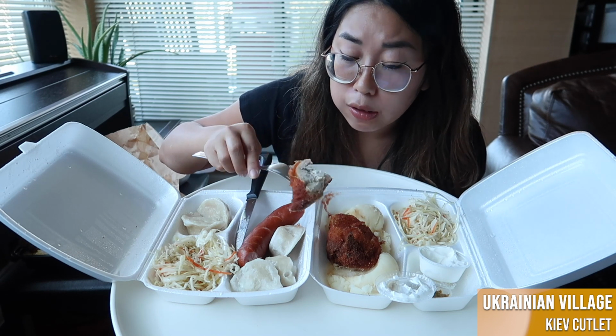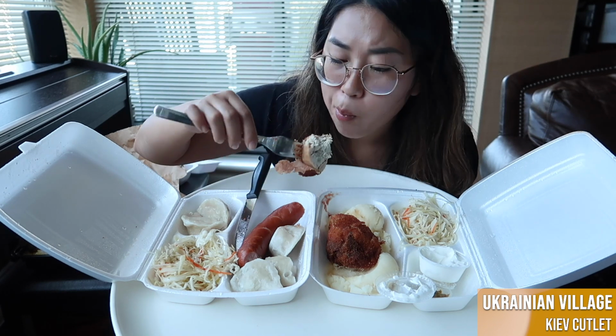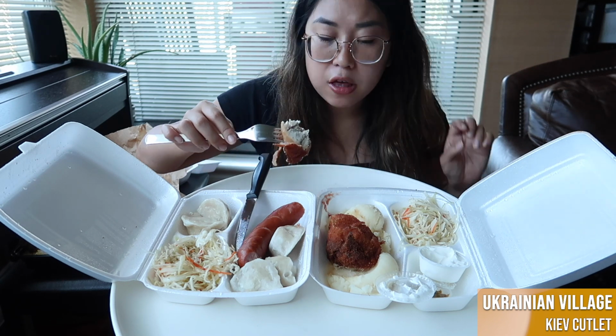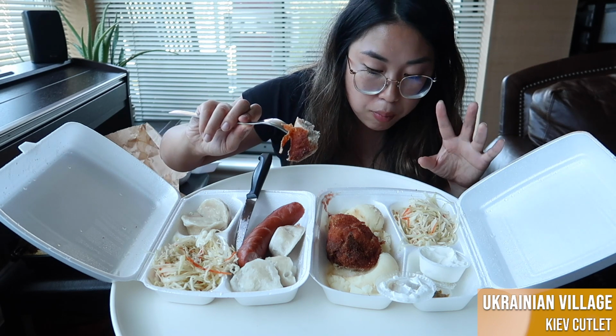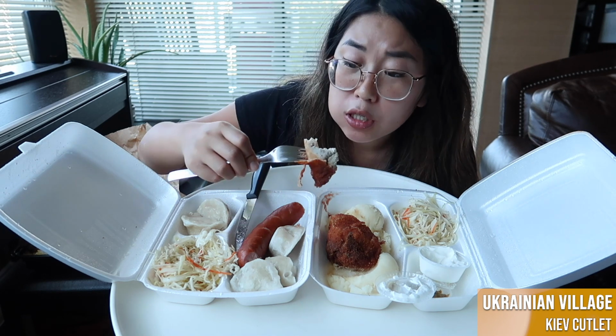Wow, their meats are really flavorful on their own. It's not a crunchy outside, it's just thinly breaded, like chicken tenders. Yeah, they definitely use a lot of black pepper in this. And I think they roll it up and then deep fry it. That's how they get it into a big piece, because it's not one slab of breast or anything. This is really delicious. Paired with the mashed potatoes, this would be a good dinner option.